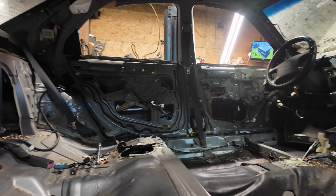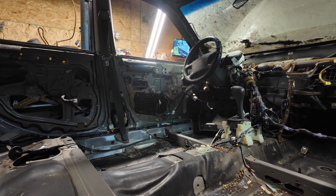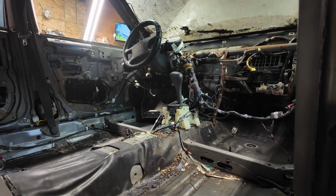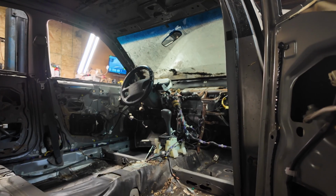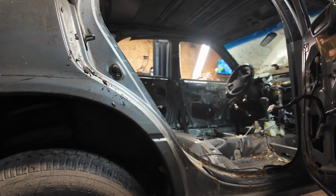Like, I'm talking beer cans. Oh, I don't want to say used condoms, but I'm pretty sure there were maybe one or two of them in here. Dirty cigarette butts, parking tickets, everything you can think of. Does it run? I have no idea. We tried starting this car two years ago and it didn't start. I think the gas tank is full of water.